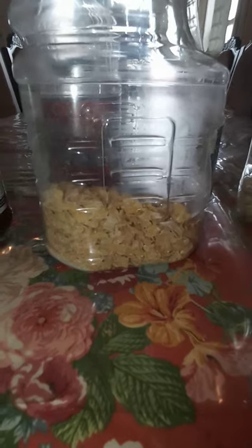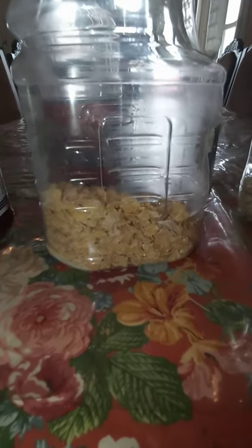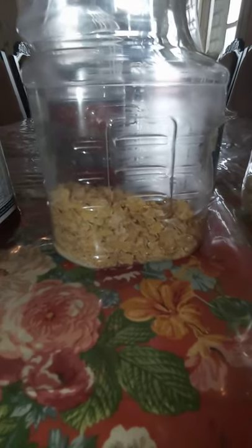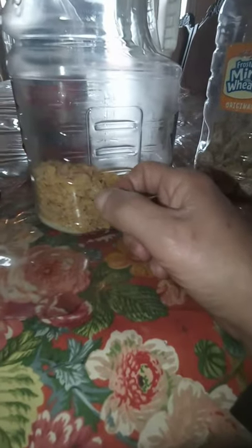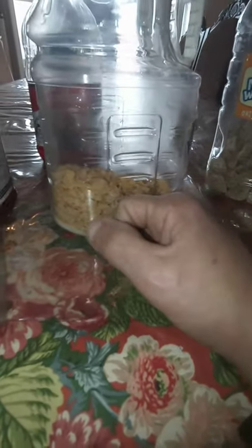But I must caution you that with soda bottles, you have to be careful about the oxygen absorber. You've got to think twice because the bottle of soda is very small and you probably won't be able to fit it in there unless you fold it and everything.